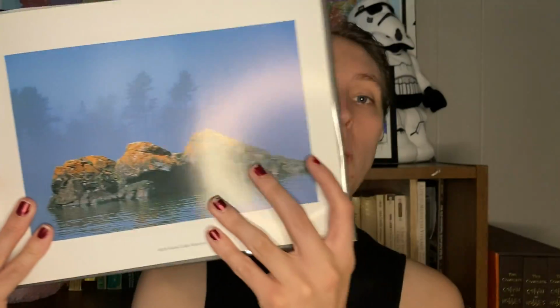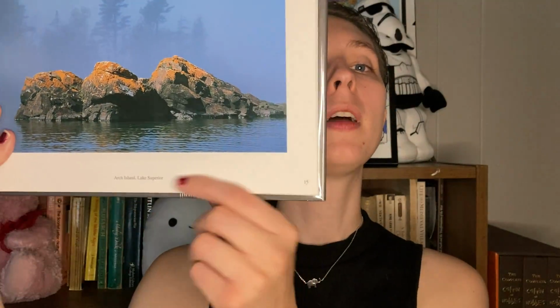So now that I've given a brief introduction, and that's just what this book is, just a brief introduction and then his photography with a little information at the bottom. So there isn't much else to talk about in the text, but the photography is really what takes center stage. So I can start by showing you some of my favorites.